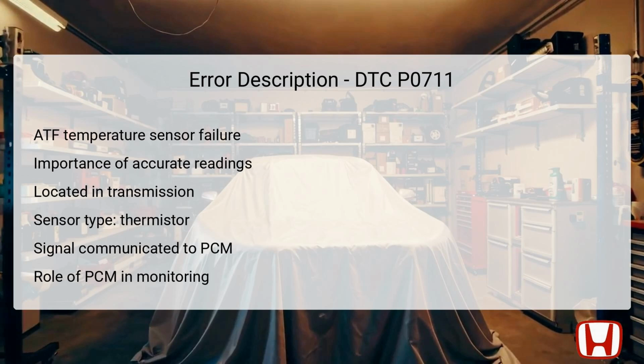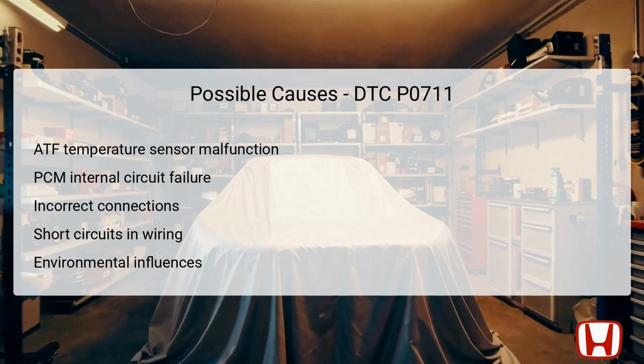and impaired vehicle performance. There are a few possible causes for DTC P0711, as stated in the diagnostic text. The first is a failure of the ATF temperature sensor itself, which could involve wiring issues, open circuits, or the sensor being physically damaged. The second possible cause is an internal failure within the Powertrain Control Module, PCM. A malfunction in the PCM circuitry can lead to improper readings or failure to recognize the sensor's input signals.